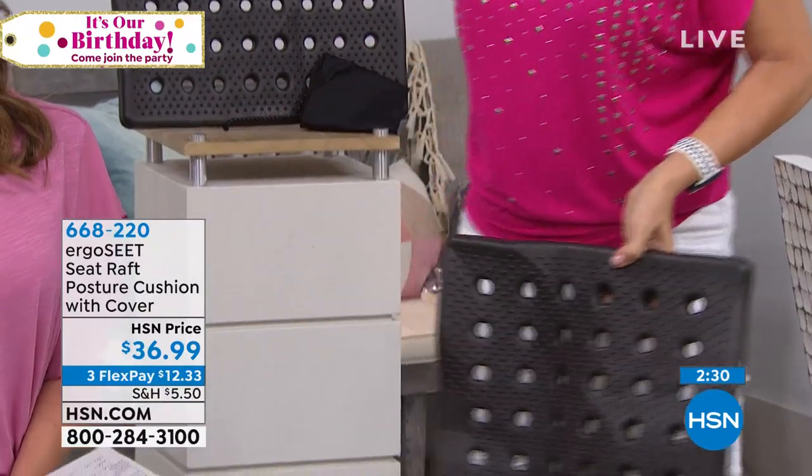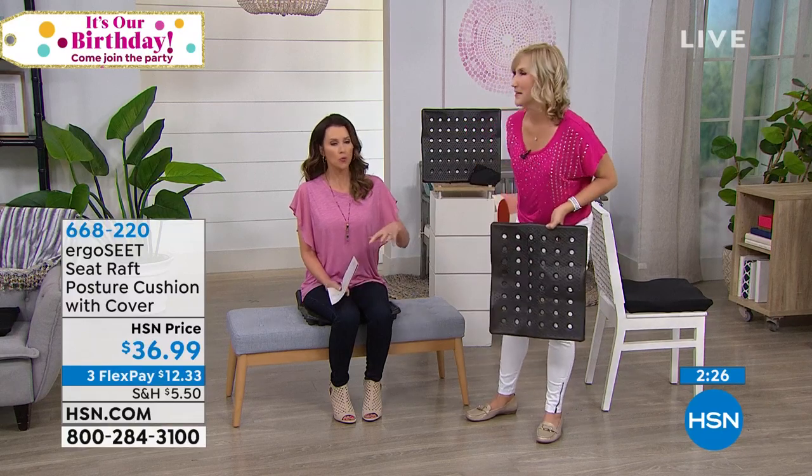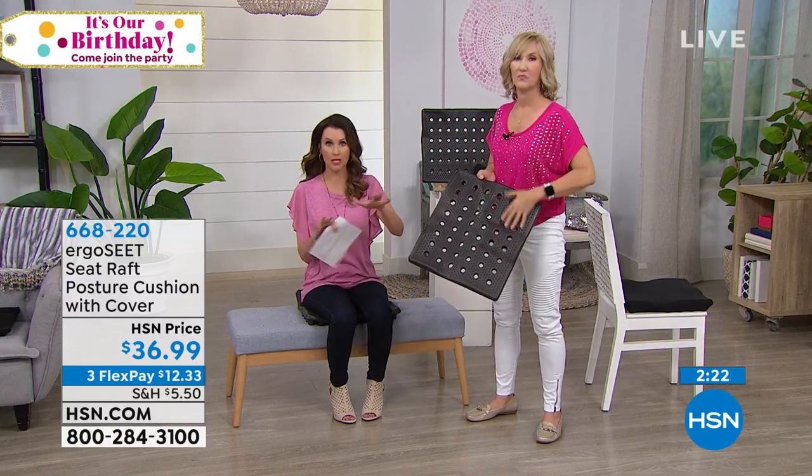You know, you hear about that in yoga. Oh, yeah. When you sit on a hard surface, that's what you're feeling. Yeah. When you get up, and it's all of that pressure. We even have a diagram that shows the reduction in pressure.